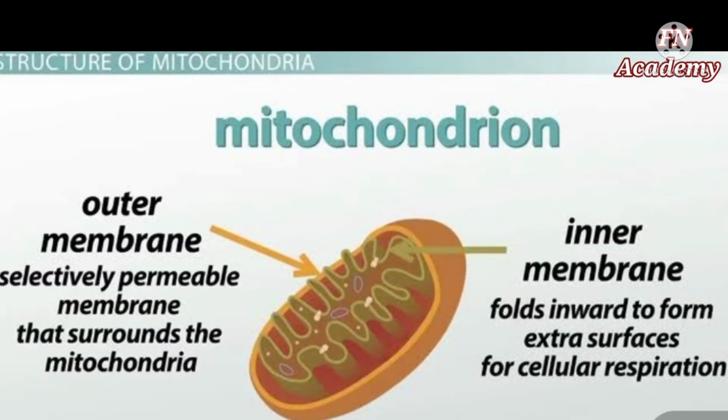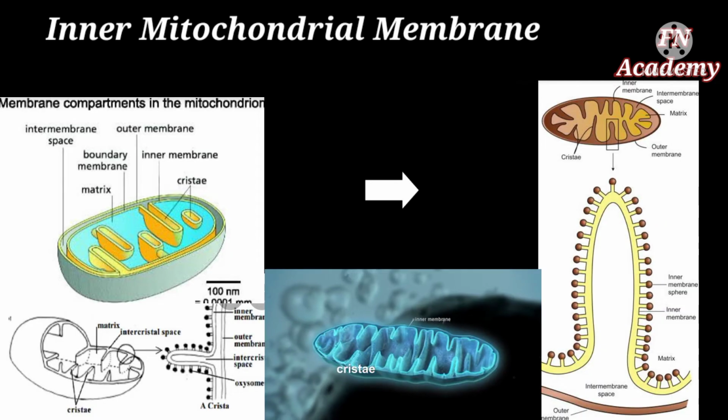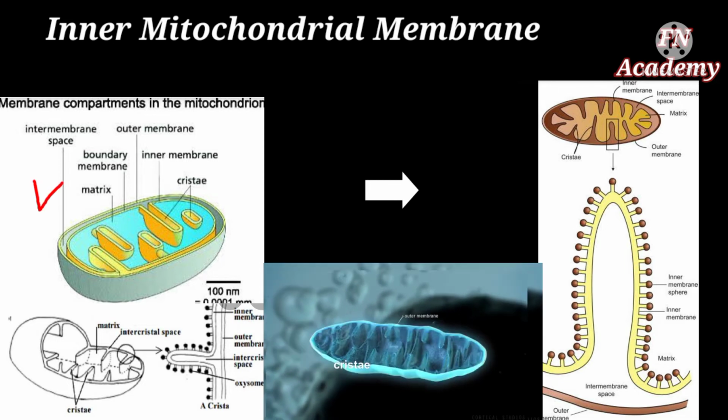As we previously mentioned, mitochondria contain two major membranes, that is the outer membrane and the inner membrane. The outer mitochondrial membrane fully surrounds the inner membrane with a small intermembrane space in between. The outer membrane has tiny pores for transfer of substances in and out. Or we can say that the outer mitochondrial membrane has many protein-based pores that are big enough to allow the passage of ions and molecules as large as small proteins. And the inner mitochondrial membrane separates the mitochondrial matrix from the intermembrane space.